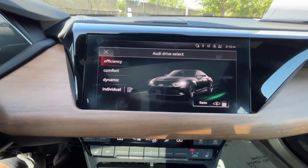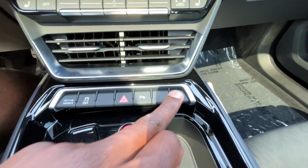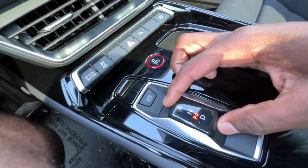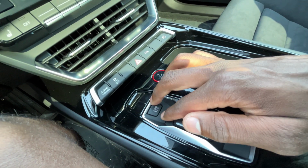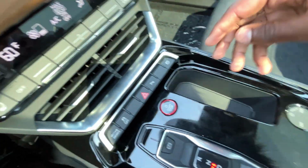Then again, the Drive Select, we can go through all that here. Traction control, hazards, parking sensors, and this for the screen. So we can hold that and turn it off. And then down here we have our shifter. So pull all the way up for reverse, hold down for neutral, push all the way down for drive, press P for park, and that puts the electronic parking brake on. And your push button starts there.